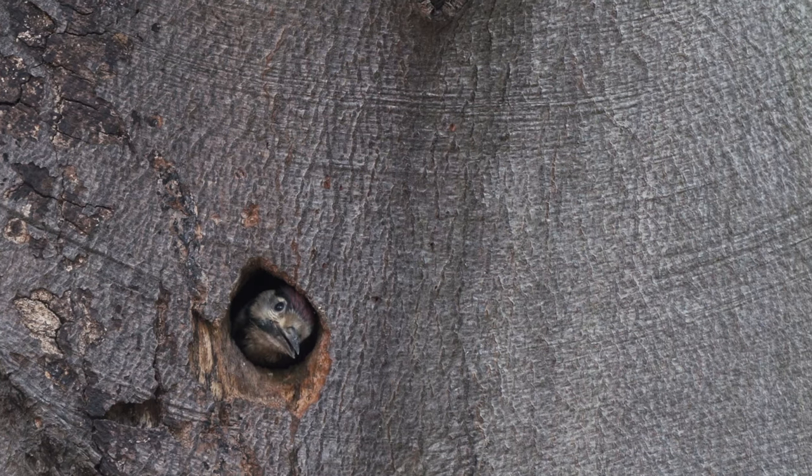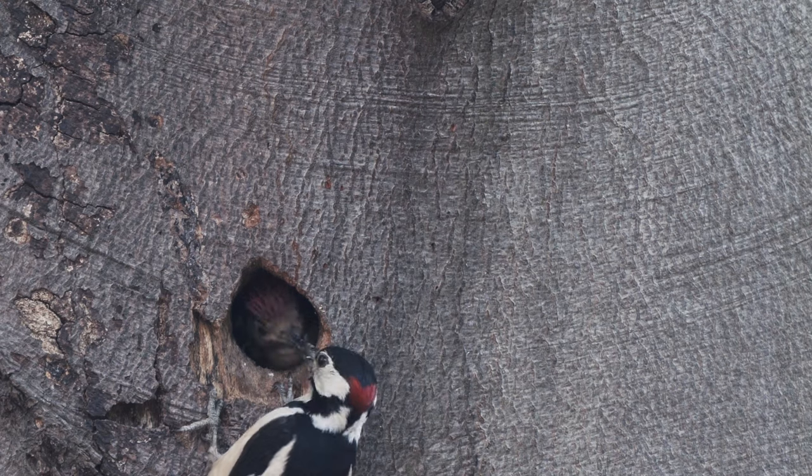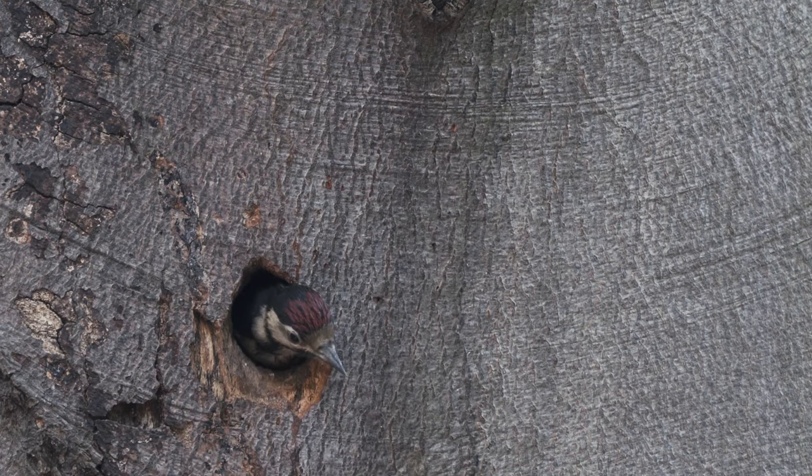The male came along, started feeding insects, and then flew onto a branch nearby and started calling the chick out, and it nearly encouraged the chick to come all the way out, as you can see here. So I think it's a matter of hours before it fledges, so I might stay here for a bit, but if it's stubborn and stays in its nest, I'll go and explore.